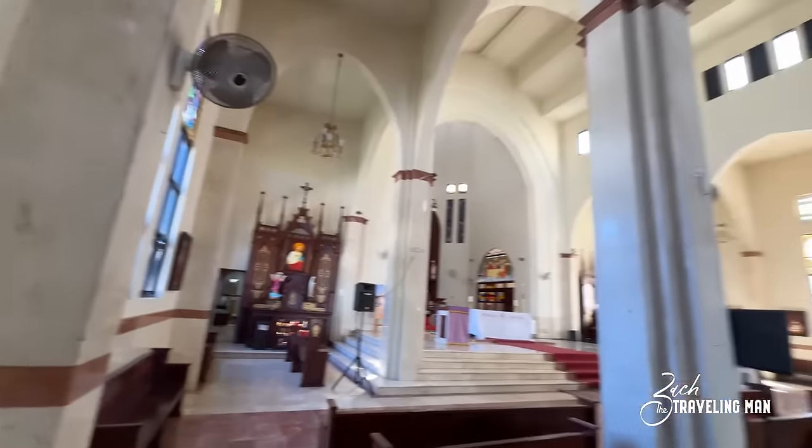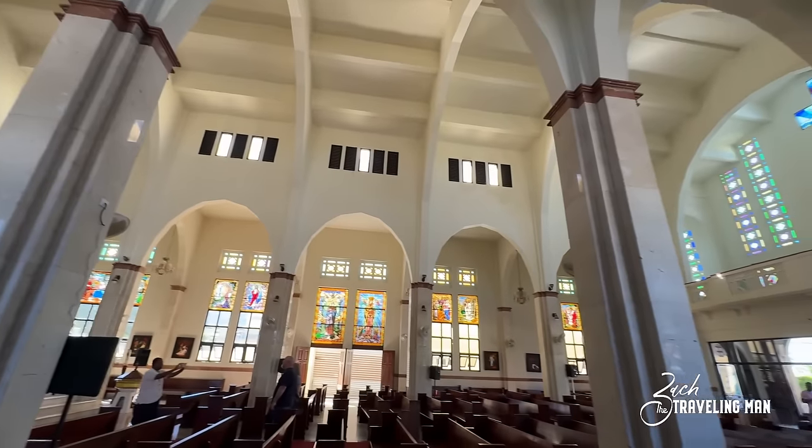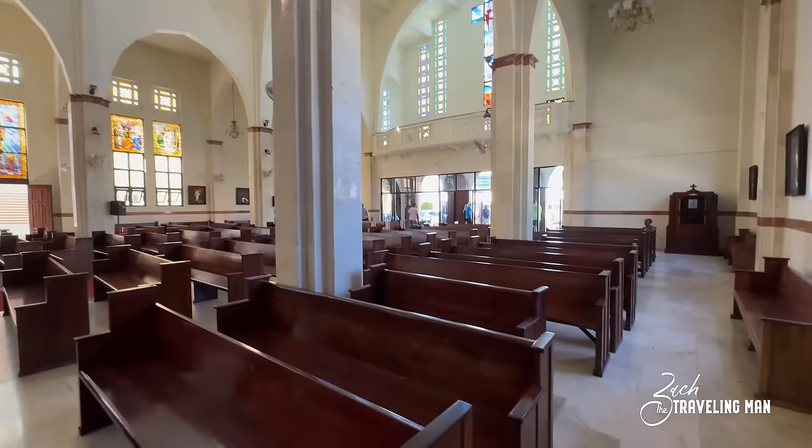And then all the windows and doors are kept open because it is so warm here. Despite it being December, it is 81 degrees Fahrenheit right now and very, very humid.